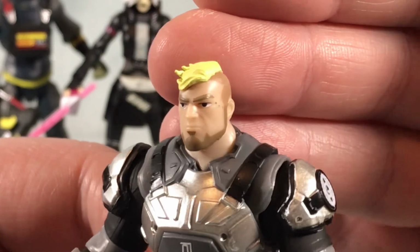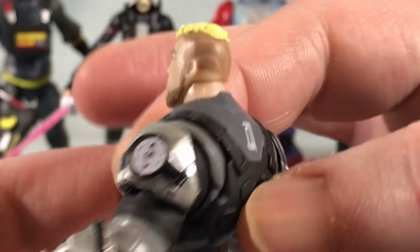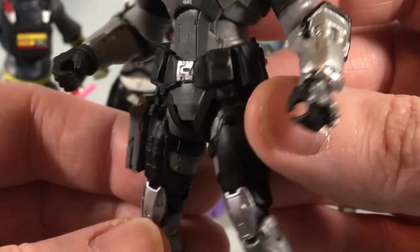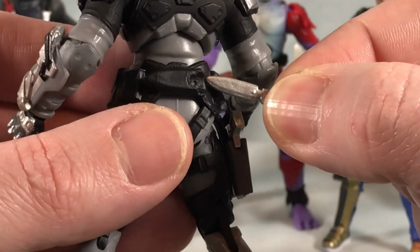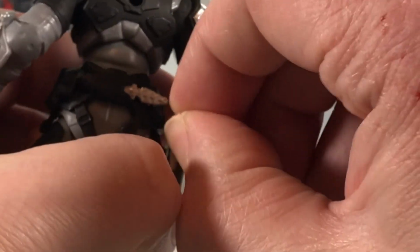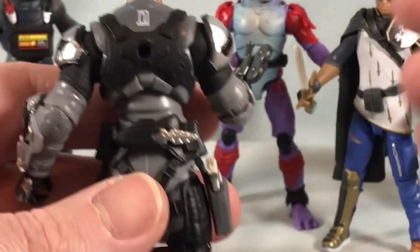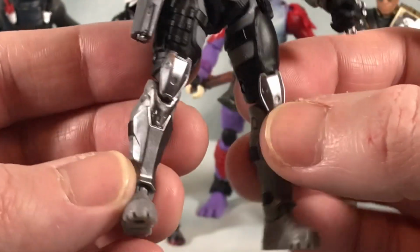Taking a quick look here. Head sculpt looks great. He's got that amazing haircut. He's got all the fade on the back here. I love that. Really looks good. All of this detail and the silver paint here as part of his armor looks great. He's got all these utility belt pockets here, which is fantastic. He's actually got a knife here on the back that you can pop out. And then he's got a gun here in the holster as well. I think that's really cool. 2 extra little accessories there in addition to the other accessories that he comes with, which I'll get to in a moment. Really just looks sharp.